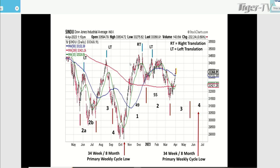Yeah. Boy, over there in the middle of January. So chalk one up for left translation. Well, and also with left translation, you typically have a lower crest and a lower trough. And that's exactly what the Dow exhibited. So S&P, we had right translation in the last cycle, the Dow we had left.